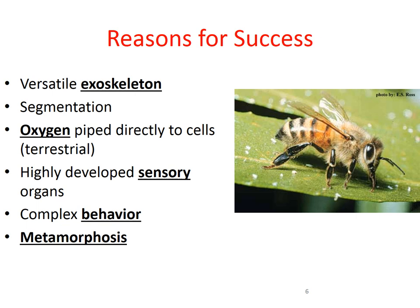Arthropods in general have very highly developed sense organs. They have large eyes to help them see light and movement. They've got antenna that help them sense their environment. Some of them have specialized taste cells that will help them identify things.